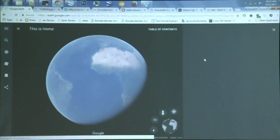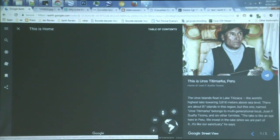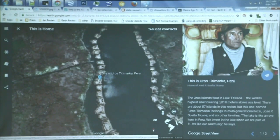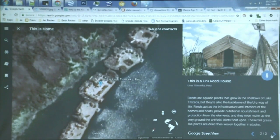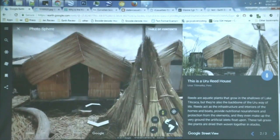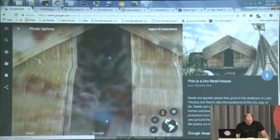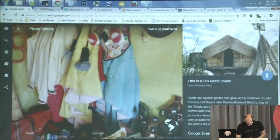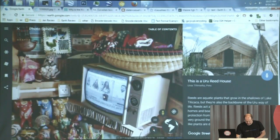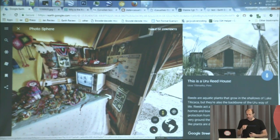So I can click on one of these thumbnails and then dive into a different part of the story, present different content. So here we are. We're going to dive into, in this case, a street view panorama on the shores of Lake Titicaca to look into a traditional reed house. So with Google Earth, you can not only fly around the world. If you have panoramic data, if you want to show people on the ground the places that you work, you can do that. So here we are in someone's home. Extraordinarily colorful. They still have TV. Awesome. Or not.